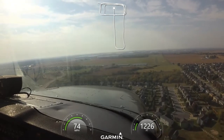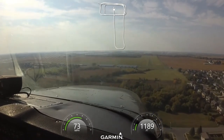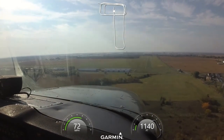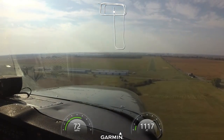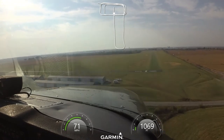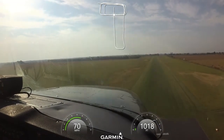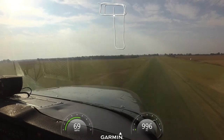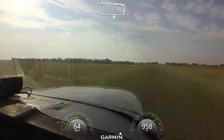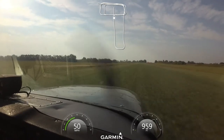You've got more than 30 degrees of flaps in right now. There you go. Yeah, it's hard to see that indicator. Keep a little bit of power in there just to slowly arrest that descent. Back all the way up.